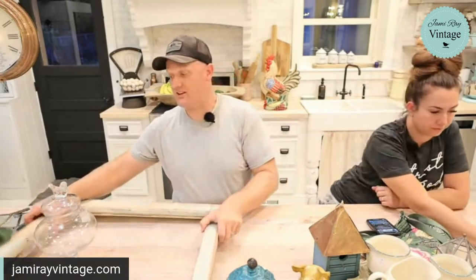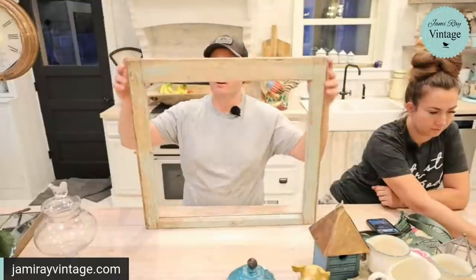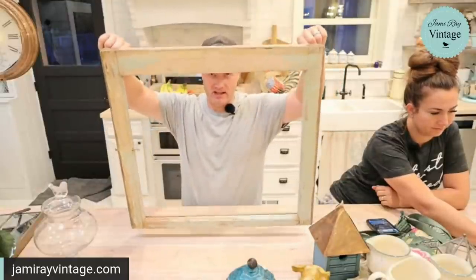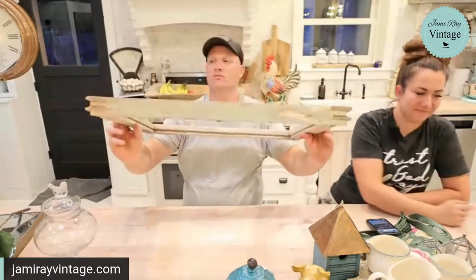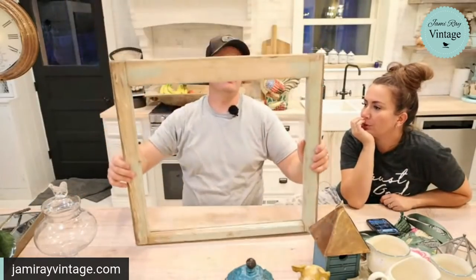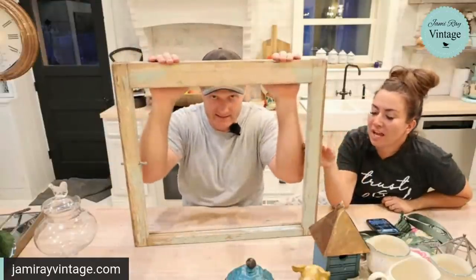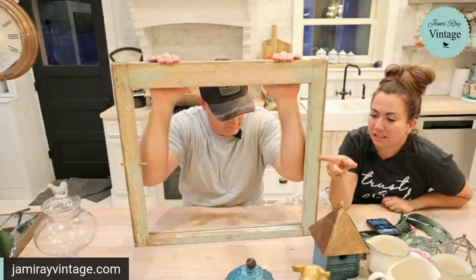All right, this was actually from the thrift store. How often do you find a great chippy frame complete with hanging hardware on the back of it? It's already got hooks back here. I don't know what the price was on this. Did it get washed away in the rain because it was in the back of the truck and I forgot about it? I think it was $3. It was $8. I wouldn't have purchased this without glass for $8, but the chippy paint is bomb.